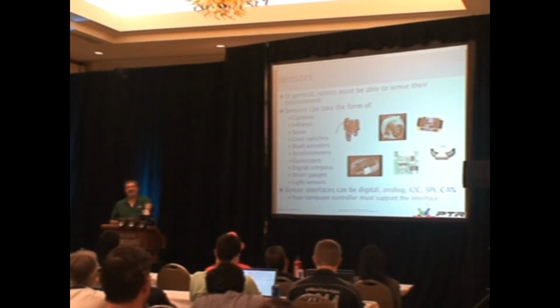I have a 10 degree of freedom sensor on this one. It's got a 3 DOF gyro, 3 DOF compass, 3 DOF accelerometer, and barometric pressure, and I think I paid $35 for it. It's I2C, which means I have to write an I2C driver for it, but it's not rocket science.